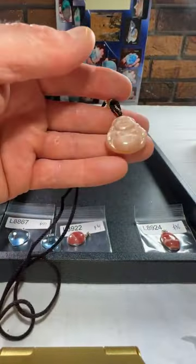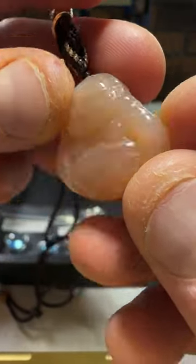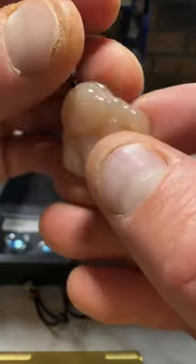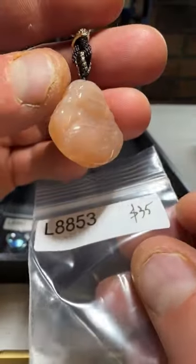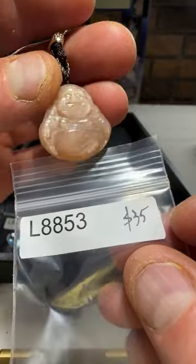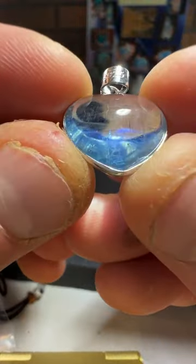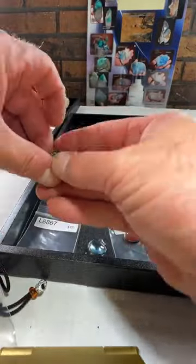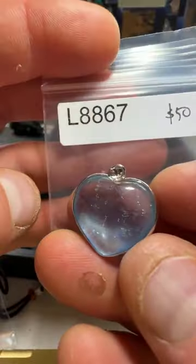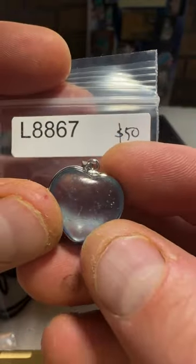Okay, Buddha, we are giving a big discount. This is a sunstone Buddha. Look at this. Beautiful carving with the sunstone. This is normally $35. We're going to make it $18. What are the blue pendants? They are aquamarine. This one's discounted price is $32, but it doesn't have a SKU. And this one is $35, down from $50.